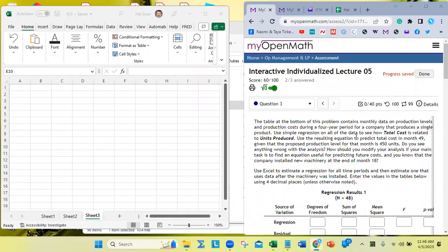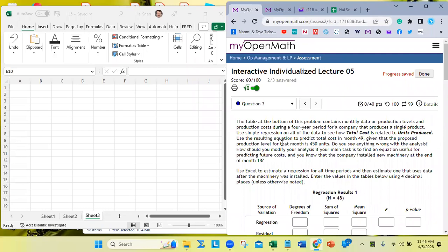Okay, question 3, the table at the bottom of the problem gives you a bunch of data, right? It contains monthly data on production levels and production cost. When you make product, the more you make, the more your costs go up, right? Why do your costs go up if you make more product?